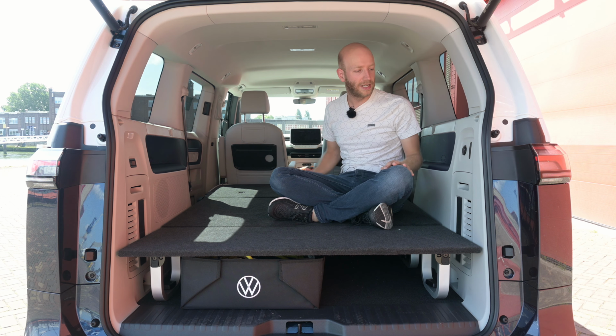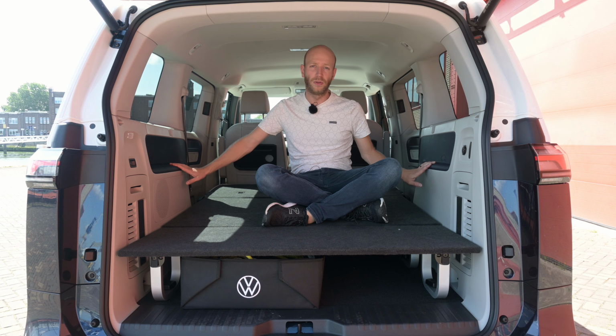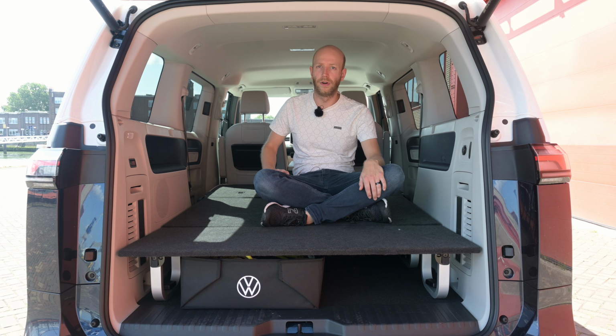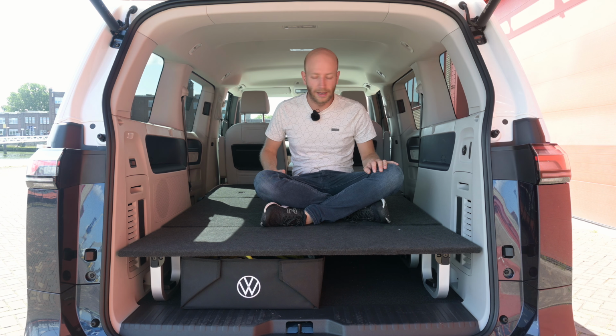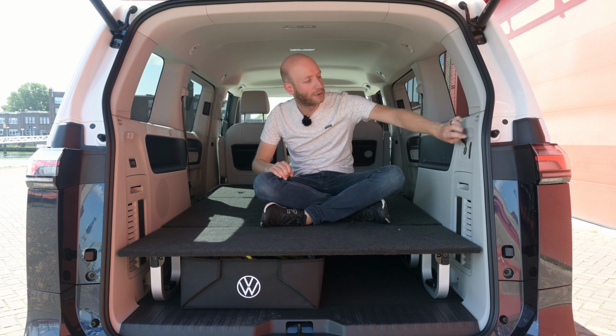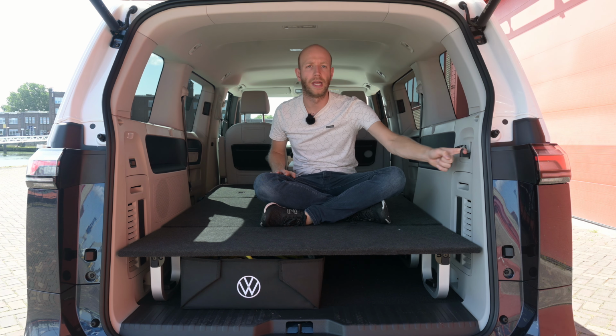Then, are there other things here in the boot? Well, you do have these armrests because this long wheelbase version is already prepared for a third row for some reason. You have a button here for your tow hook, a 12-volt socket, and there is one hook here.